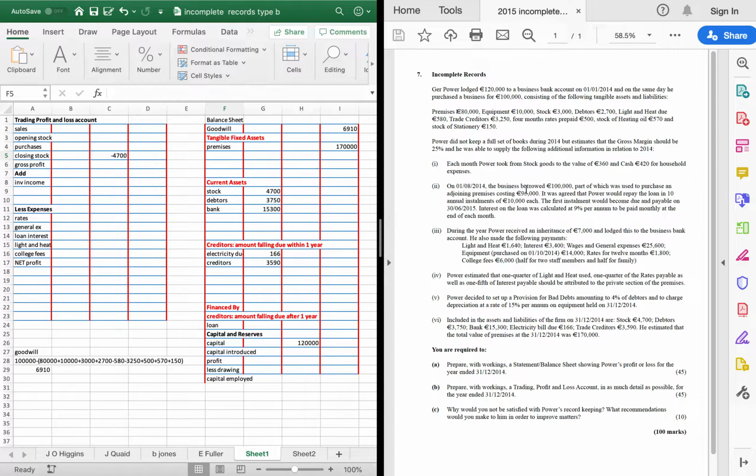He borrowed 100,000, part of which was used to purchase a premises costing 95,000. So you've got your 80,000 and your 95,000, which is 175,000. So if premises is 175,000 there, and its value is 170,000 there, that implies there's depreciation of premises. Okay, so in our expenses, our first expense is going to be depreciation of premises, and that's 5,000 euros. Now that's new for you. I'd be hoping that some of you got that, just from knowing what depreciation is, the difference in cost and value.